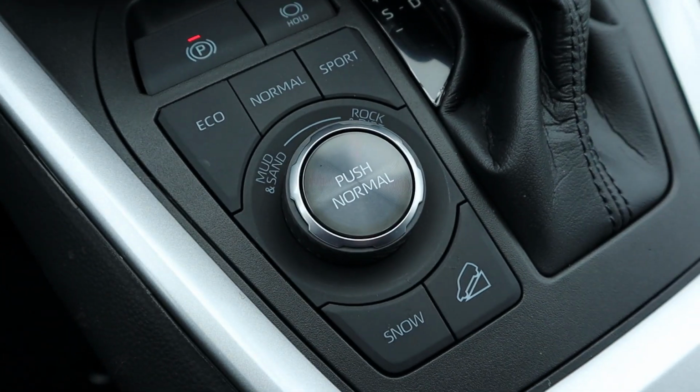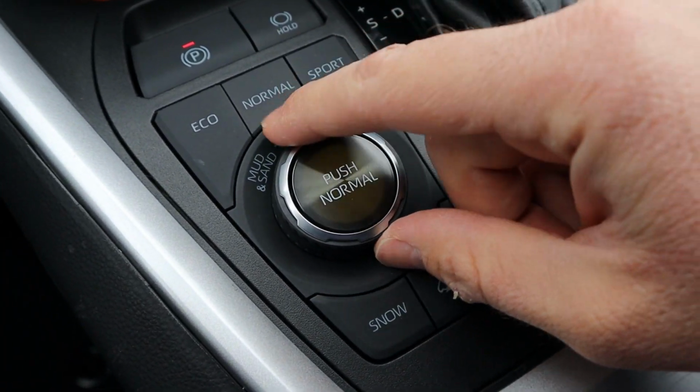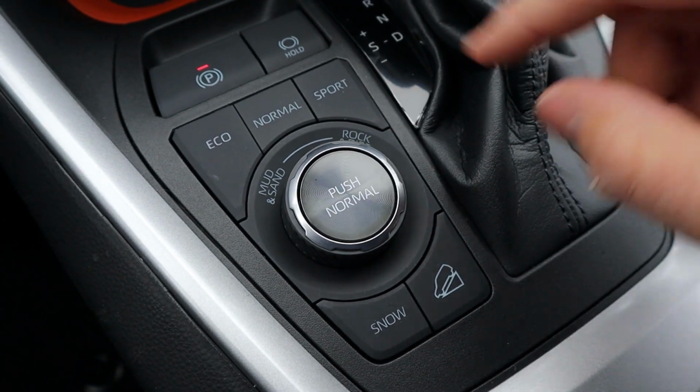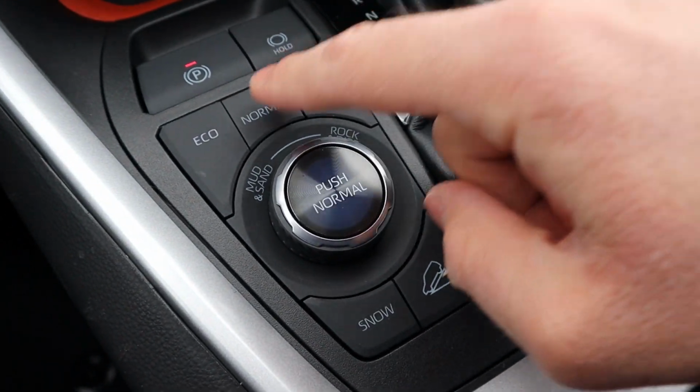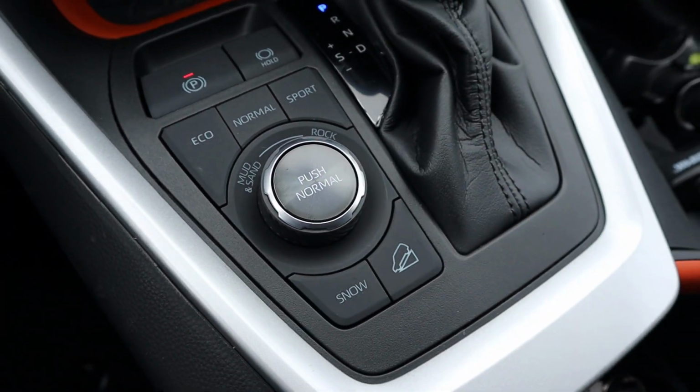And then this is pretty cool with the new RAV4. Sorry if the camera doesn't focus. The lighting is just kind of horrible today. But notice when I change the drive mode, it actually illuminates the little dial there. It doesn't do it with these modes up here at the top, sadly, but at least with the off-road mode, it kind of changes it.